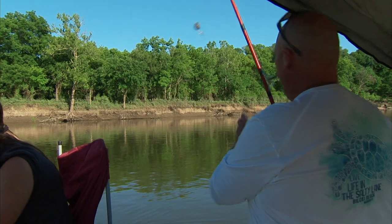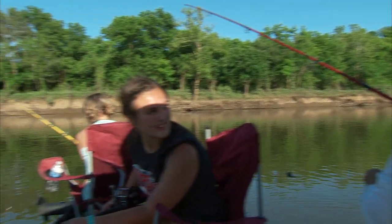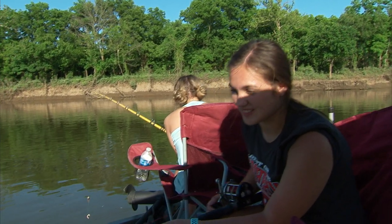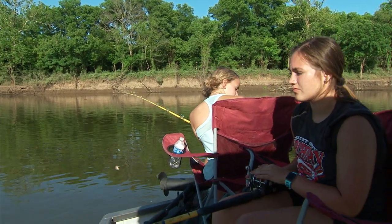We'll go up on the bank, and I'll show you guys how to fillet these catfish and maybe give you guys a chance to try it out as well. So go ahead and reel those things in. We'll get this bait off and go load the boat up and clean those fish up real quick.